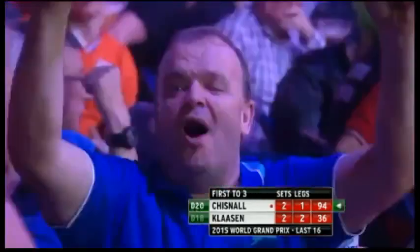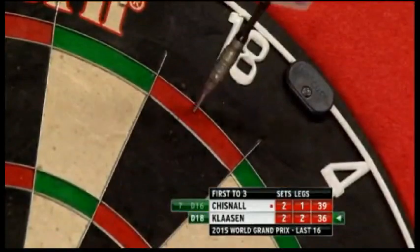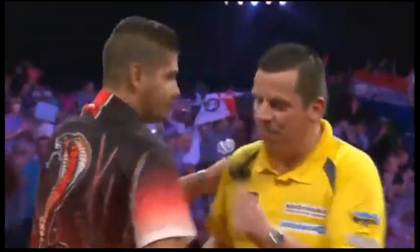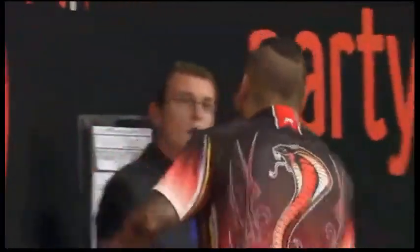Oh, absolutely pulled that dart wide. He'll be so disappointed. To save it, and he does that. To take it is Klaasen with double 18, knocks out Dave Chisnall, the big favorite. It's the Dutchman though. The Cobra is in the quarters.